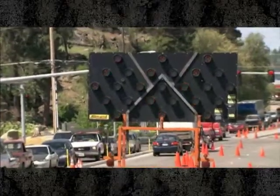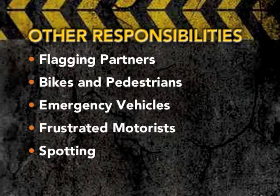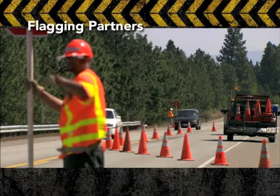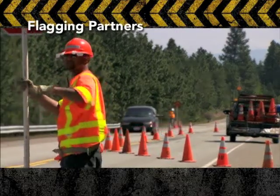A trained flagger must also know how to deal with a variety of work scenarios and situations. This includes working with partners, foot traffic, emergency vehicles, frustrated motorists, and working as a spotter. When two or more flaggers are used, they must be able to communicate with one another. One flagger should be designated as lead flagger to coordinate the operation.